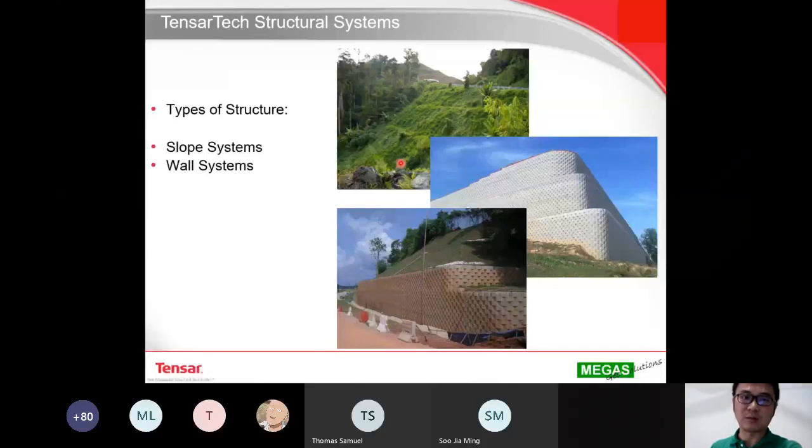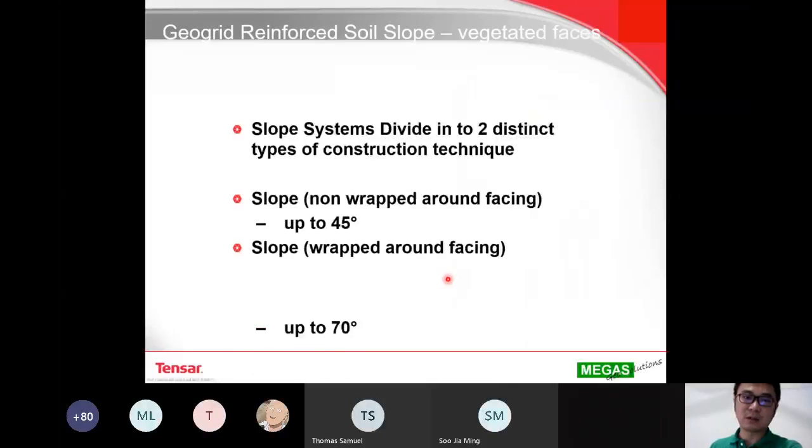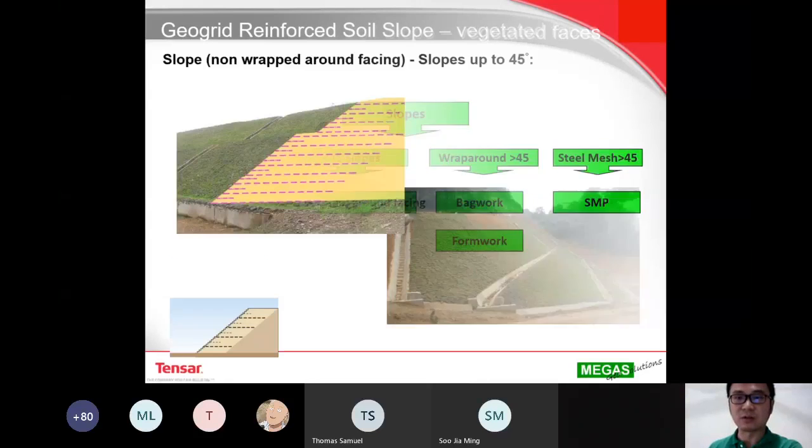So types of structure, we can build purely on slope, walls, or the combination of both. For the slope, these are some of the facing types. Usually for slope up to 45 degrees, no wraparound facing is required. We trim the surface and then we turf it. For the wraparound, usually we need a backwork or some formwork in front of it. Sometimes we use a steel mesh to form a formwork in front of the surface so that we can do the compaction during the construction of the reinforced soil structures.